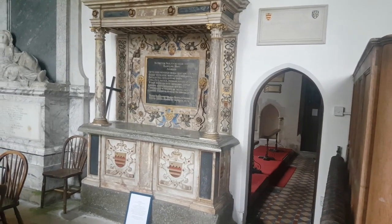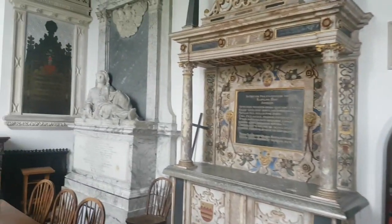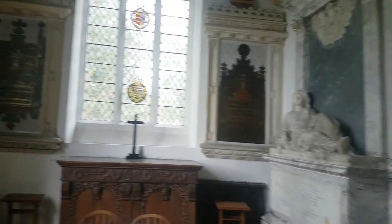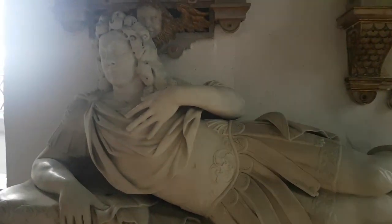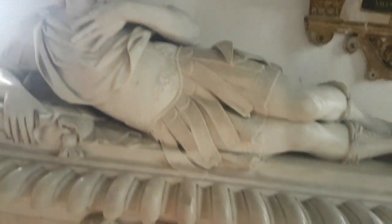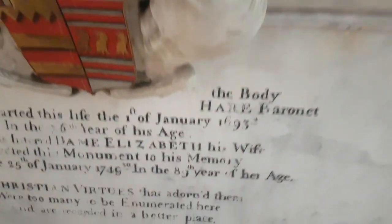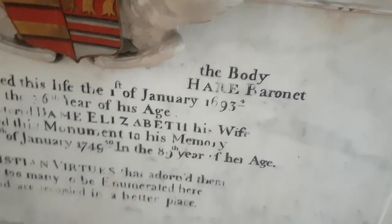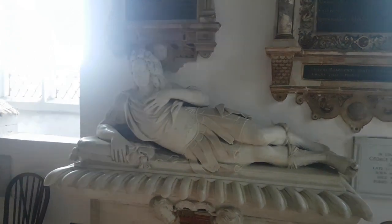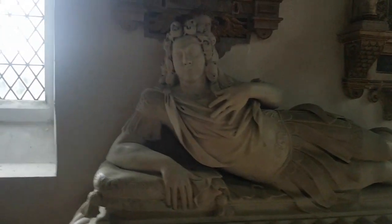Honestly, how I know all this stuff, I do not know. But I do. So I've come to the back of the chancel now, and there's loads of amazing memorials. Really interesting ones. Look at this guy here. This is Sir Thomas Hare. Now, I don't think he was related to the Sarah Hare who I'm going to show you in a minute. I don't think they're related, because she was a nobody really, and he's quite an important looking fellow.